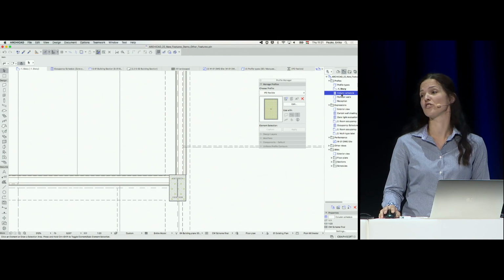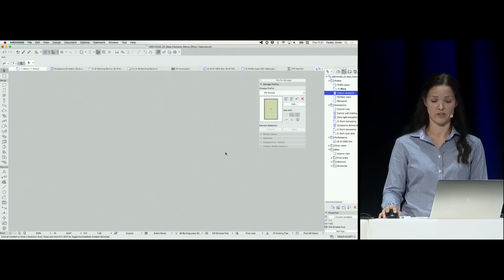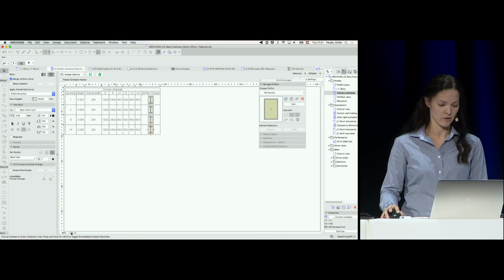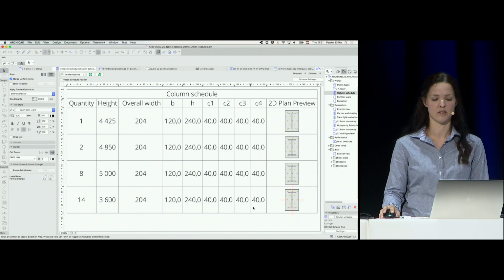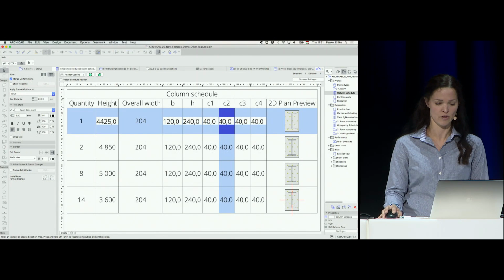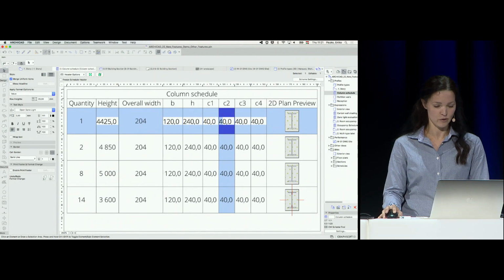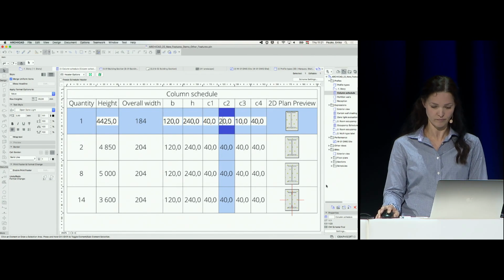We can also visualize and retrieve this data because we implemented profile modifiers in an integrated way in ARCHICAD. And the best way of doing so is a schedule. So I created a little schedule that shows us the value of the profile modifiers as well as the preview of the profile. I can also access these values here. So if I want to modify them, I can do it here in the schedule view as well.